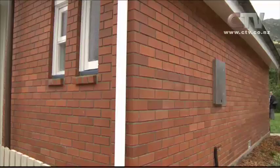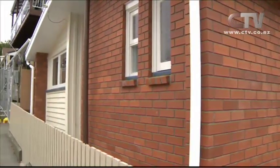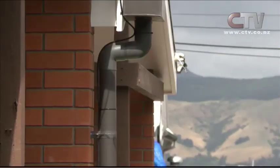With respect to this complex, it was actually not a very good complex before the earthquakes. It was cold, there was no insulation in the walls, very little in the ceiling. So it's one of these rare occasions where the earthquakes gave us an opportunity to improve things for the tenants.